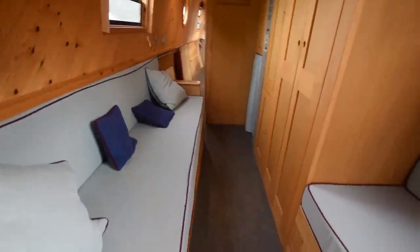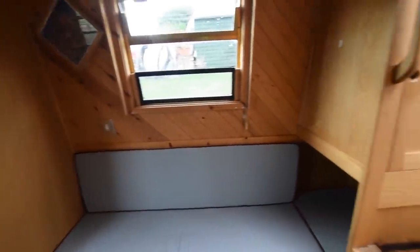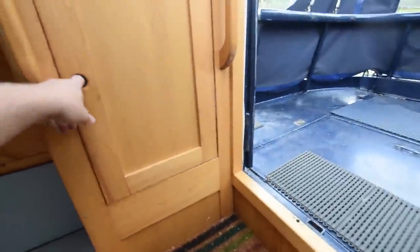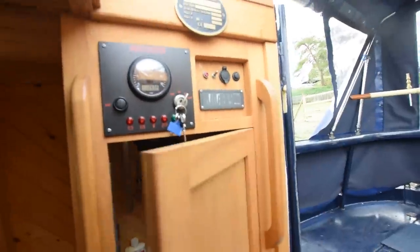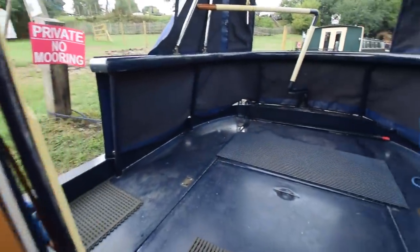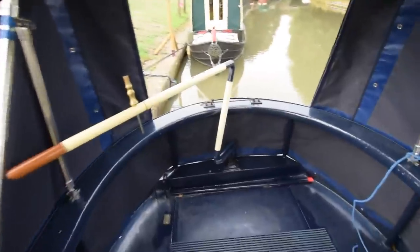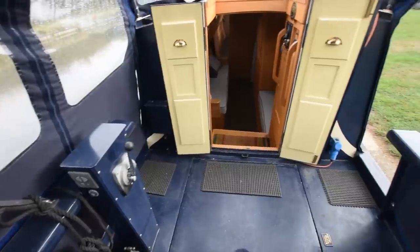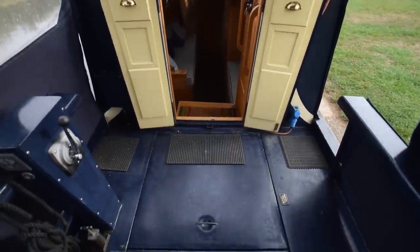Love this room. Nice little day room if you want a bit of peace and quiet. And that's just a storage locker. Now out onto this 7 feet, I think I mentioned, stern deck. The pram hood goes up and comes down quite easily. Various panels you can take out depending on what your needs are.